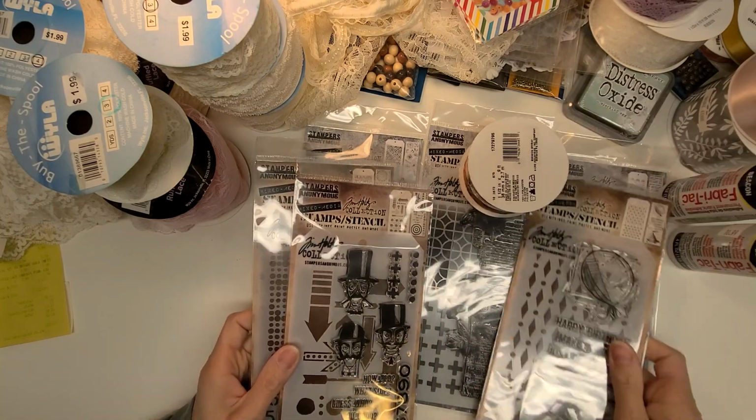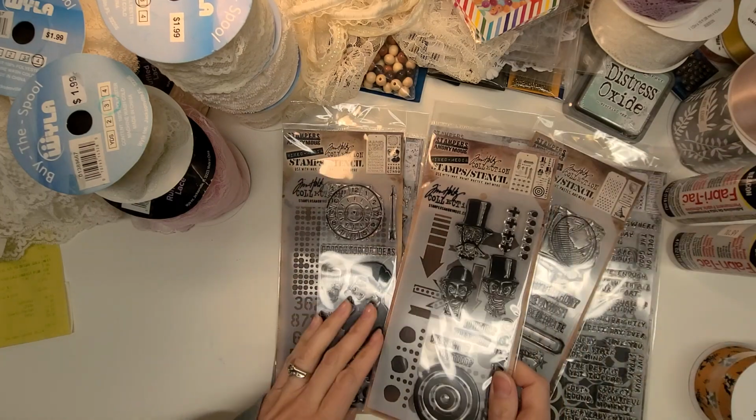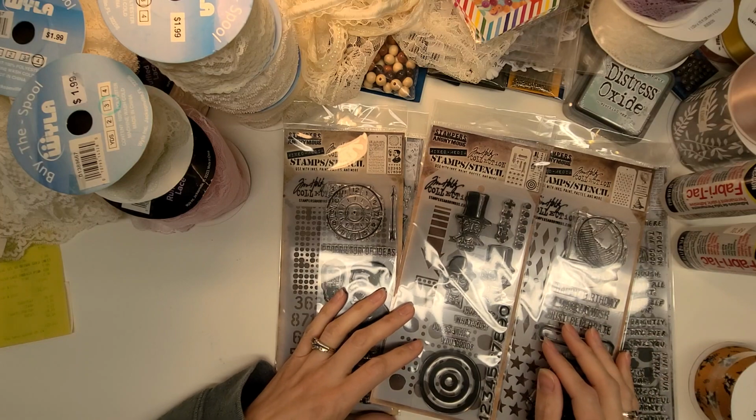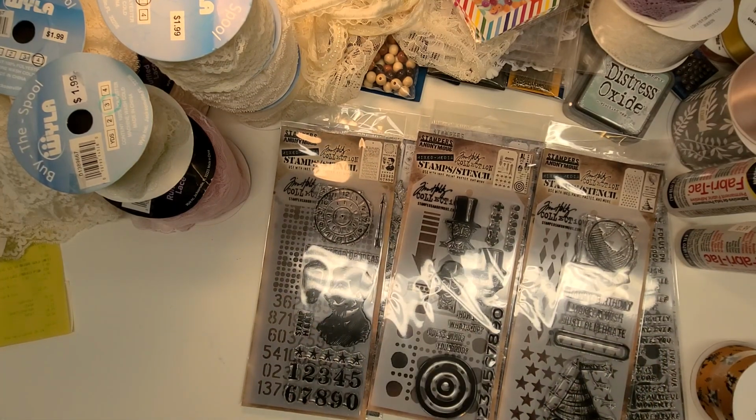And then there were these three on the shelf, and these were on clearance, and they were $7.97 on clearance. And they were an additional, I think, 40 or 50% off. So I've got six new Tim Holtz stencils. Really excited to play with those.